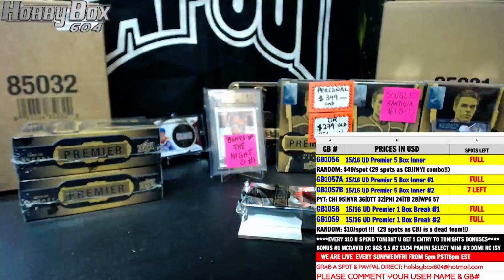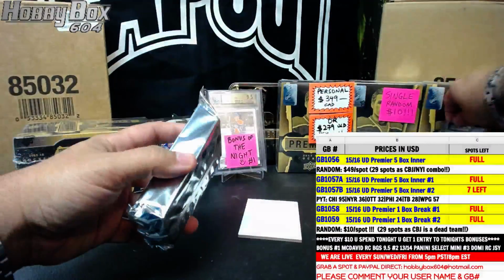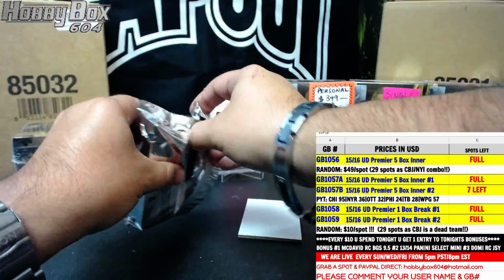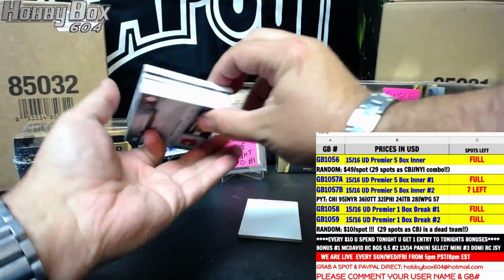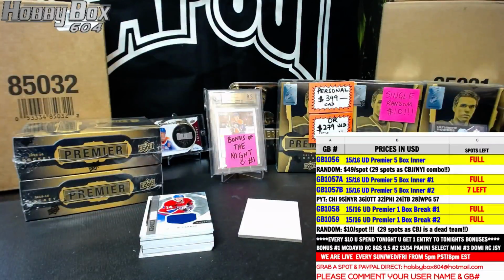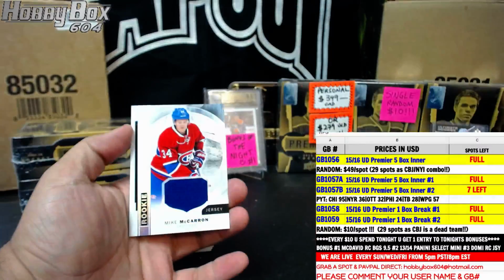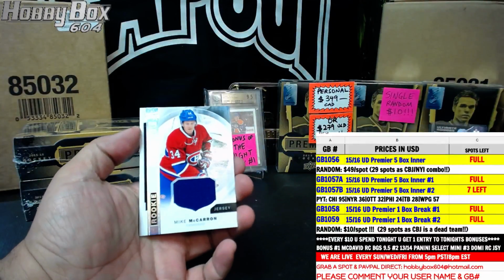Ooh, this one's thick. This one's thick. Booklet. Yep, booklet. Draft hat booklet. Nice. Let it be a tag or something. For the Montreal Canadiens, rookie jersey, Mike McCarron. Andy.